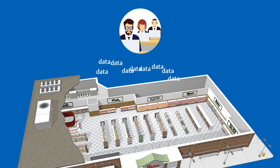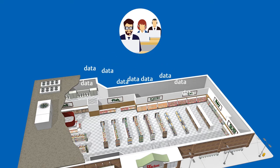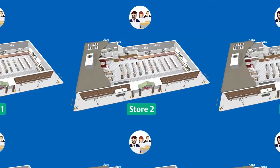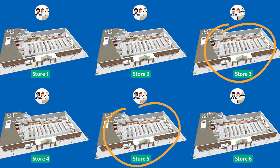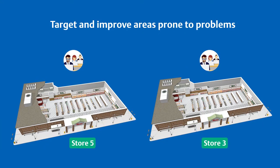The benefits of automating the capture of refrigeration and energy data are vast. It can save supermarkets millions of dollars every year. With the automatic tracking and recording of a store's alarm events, retail operators can gain insight into historical performance issues at stores with higher alarm rates. This process allows you to target and improve areas prone to problems across your enterprise.